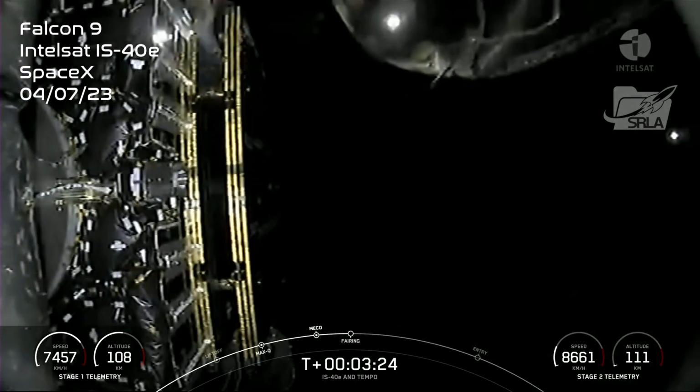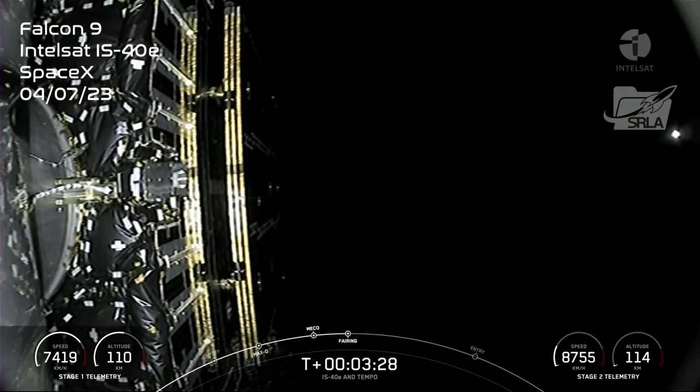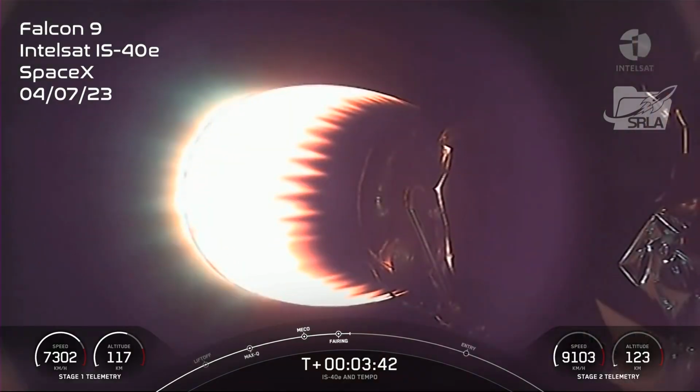Fairing separation confirmed. There we've got confirmation of fairing separation, which means both fairing halves are on their way back to Earth to be recovered by our recovery vessel, Doug. Coming up next, there are 2 burns for our first stage as we prepare for landing on our drone ship, a shortfall of gravitas.